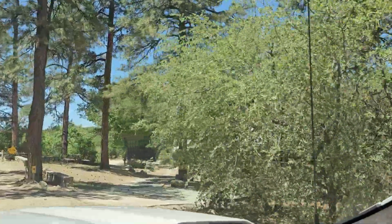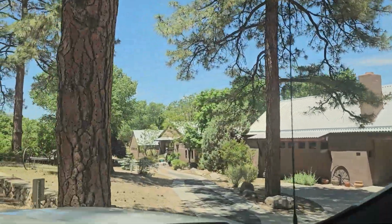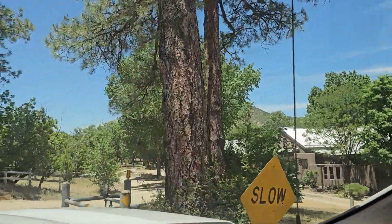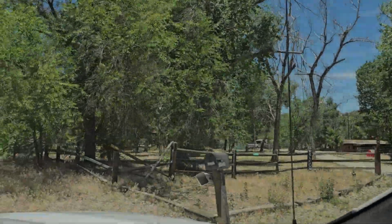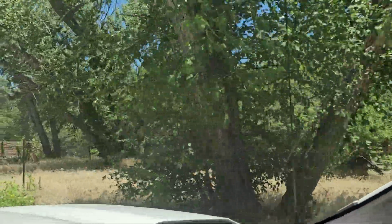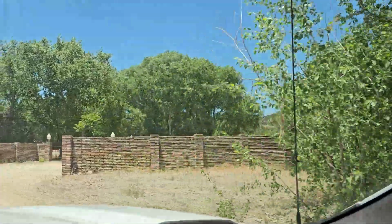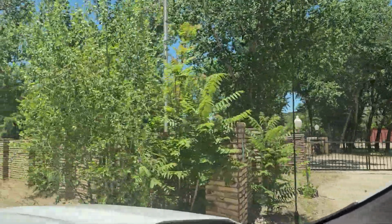There are all styles of homes in Shadow Valley Estates, from modest ranch style to large estate style homes, brick homes, and log homes. Lot sizes in this neighborhood range from half acre to 5 acres or more, and some are zoned for horses. The road turns to dirt and gets a little narrower, and you can see some of these homes have privacy walls and are very secluded.